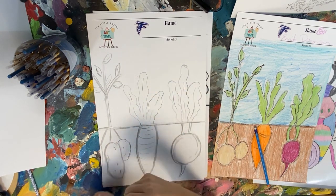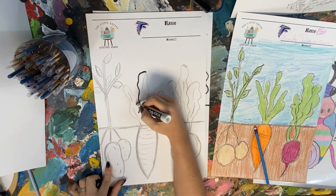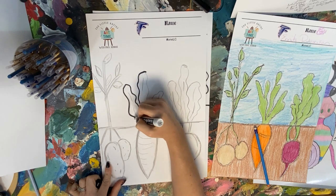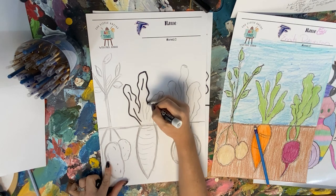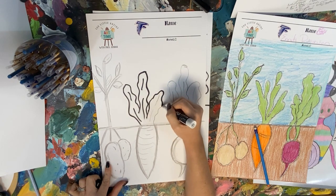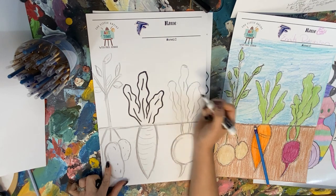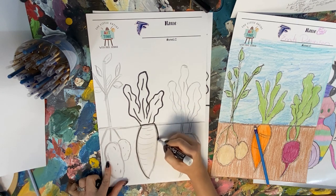Now what we're gonna do is take a crayon or a Sharpie and outline everything. Now, before you outline your picture, you should be assessing it, which means you should be looking at it and thinking, do I need to change anything? Should I correct anything before I outline? Do I need to erase anything?